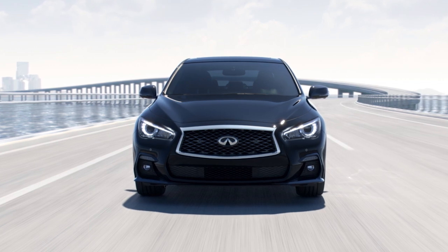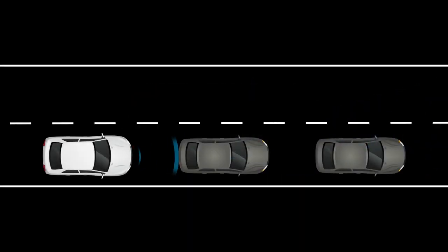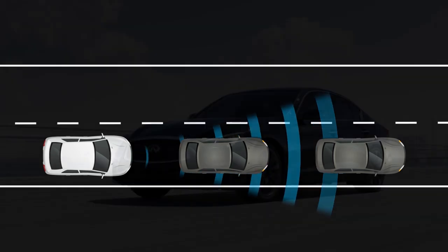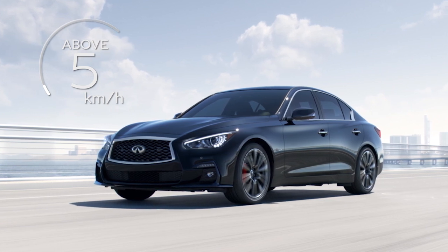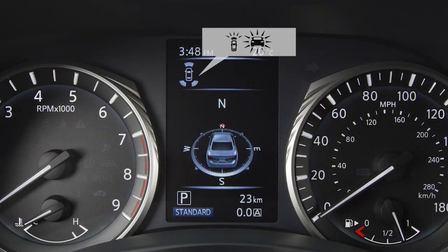The Predictive Forward Collision Warning System uses a sensor in the front of the vehicle to analyze the speed and distance to the vehicle directly ahead, as well as a vehicle traveling in front of that one. The Predictive Forward Collision Warning System operates at speeds above approximately 5 km per hour. If a risk of a forward collision is detected, the system provides the first warning to the driver by flashing the vehicle ahead detection indicator with an audible warning.